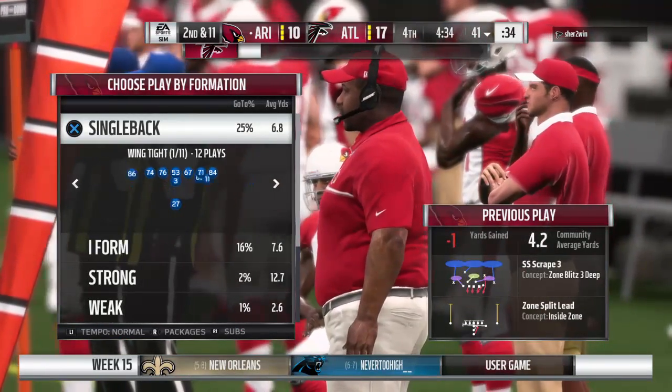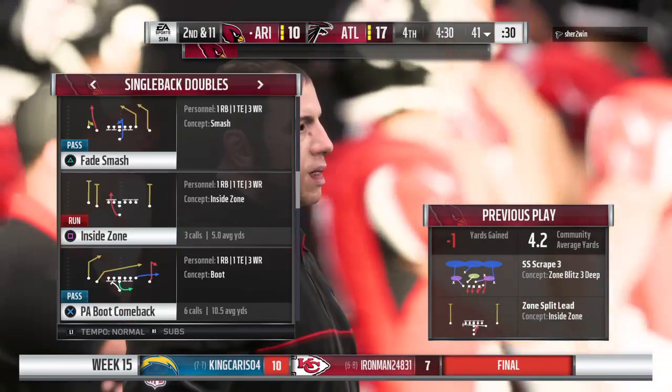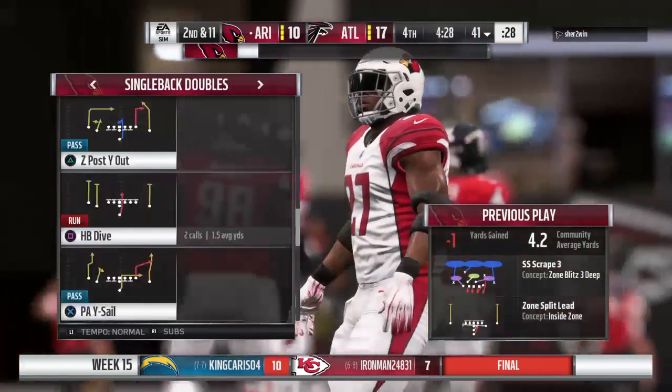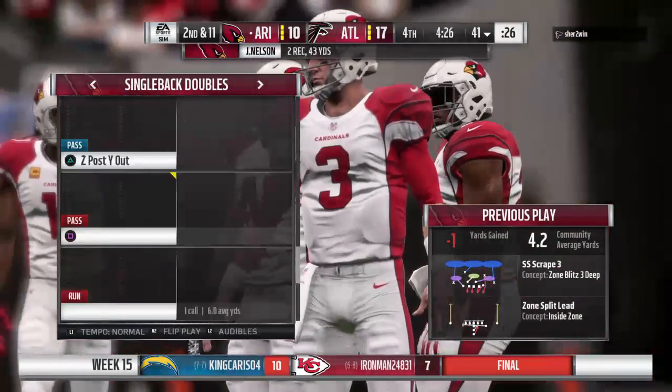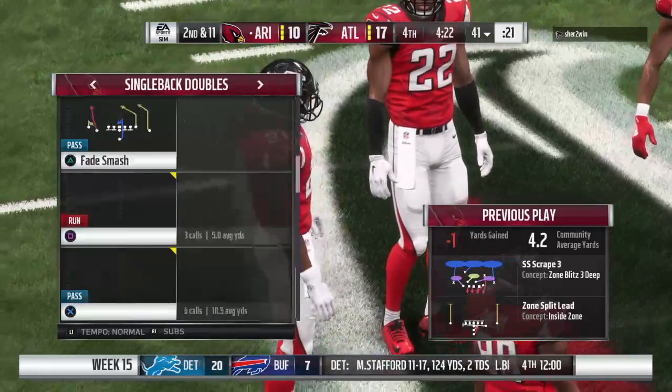Oftentimes when you're not winning at the point of attack for an offensive line, maybe they're getting out physical. Spread things out a little bit, make it more of a one-on-one blocking scheme. Then you don't have to win it physically. You just have to win it by position. That may open things up for your running backs.